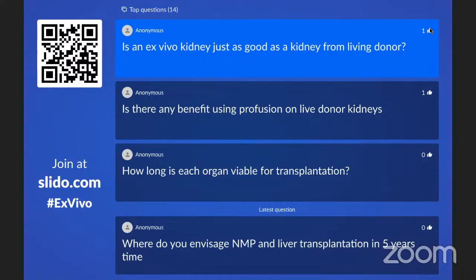The perfusion technology is done at the moment for kidneys or for organs that are not optimal. We try to make them better. We try to improve them. But the living donor kidney already starts with a pristine organ of highest quality and function is generally excellent. And there is nothing to gain. So living donor kidneys certainly, you can't beat that in any direction.